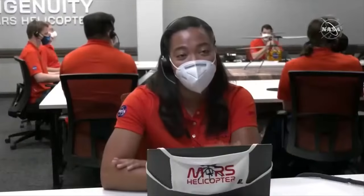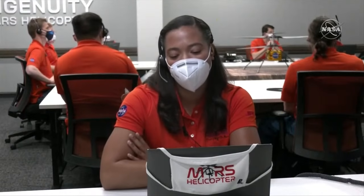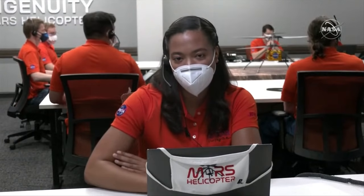2,500 RPM. I just want everyone to sit with that for a minute, because here on Earth, helicopters go 400 to 500 RPM. So that is so much faster, Taryn. It's incredibly fast. Every detail on this vehicle is made and designed for it to be the most efficient. You're beginning to see data products.